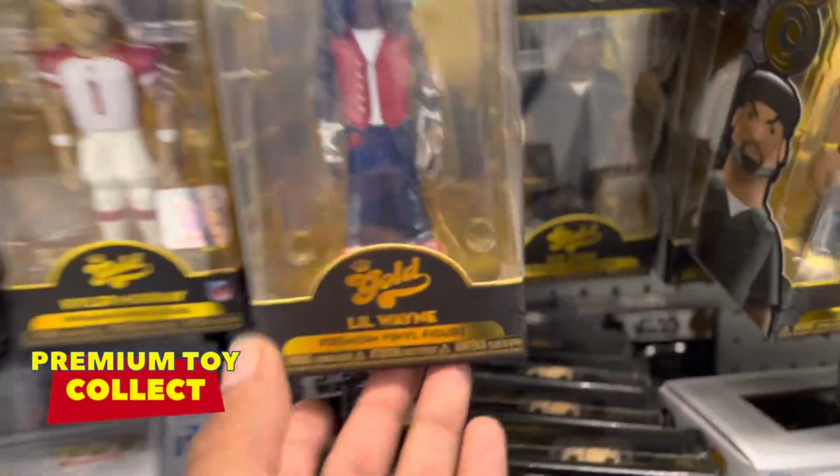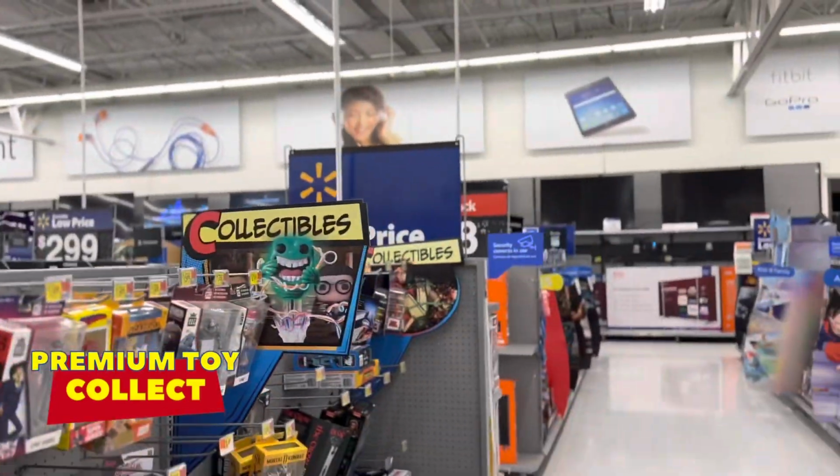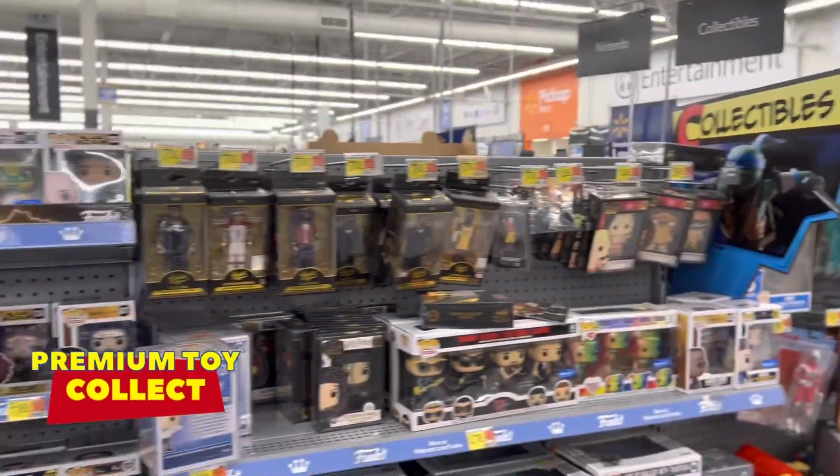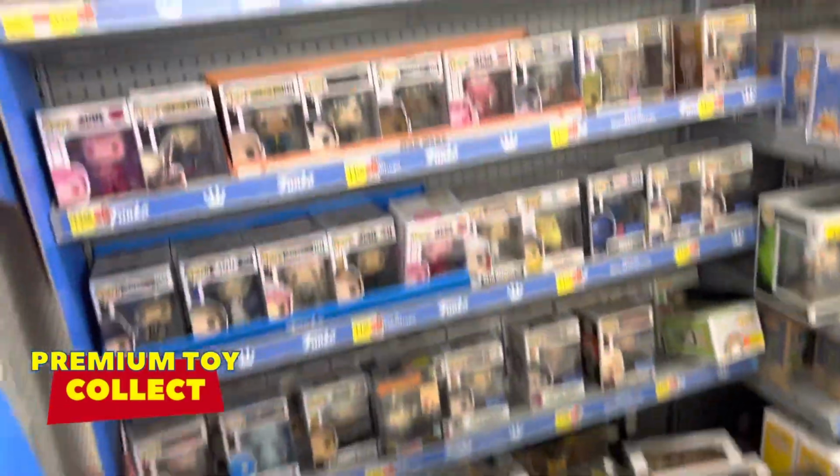Funkos, premium vinyl. Vinyl, the premium rubber plastic they're made out of. Collectibles. And you got your 12-inch figures right here also. Funko premium joints.